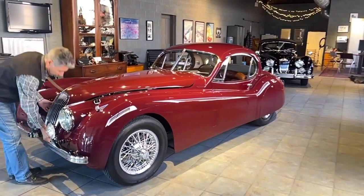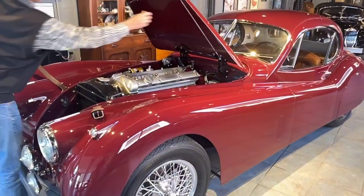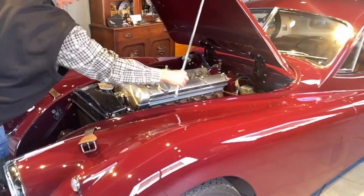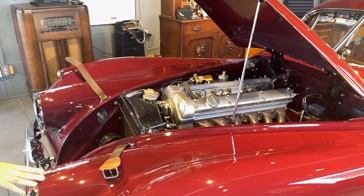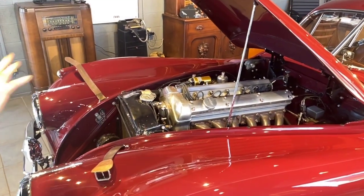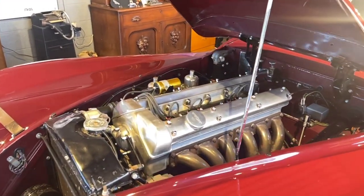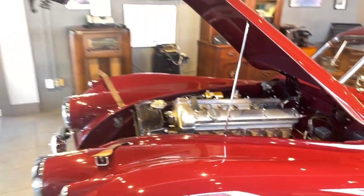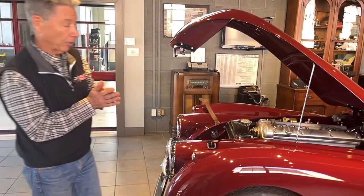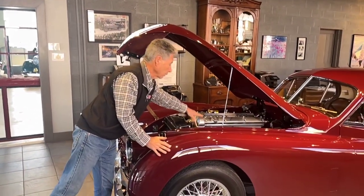So if we come over here for a moment, of course, I believe the Jaguar straight six is just a work of art. They are just absolutely gorgeous. This engine, when this car was restored in California, was done at the same time Jay Leno was doing one of his Jaguars, and you can go to Jay Leno's site and have him talk to you about the Jaguar motor. This is spec'd the same way as Jay's, done by the same shop.